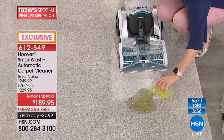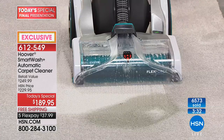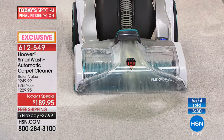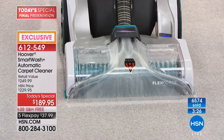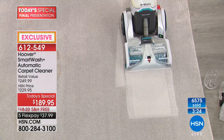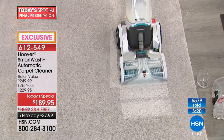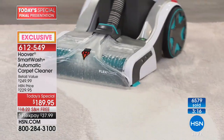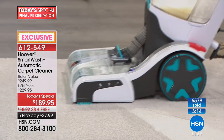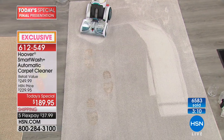But if you bought it for the extraction alone, you know very well that could have even been the color of something Captain or a four-legged family member might deposit in your carpet. So you don't have to worry about a trigger. You don't have to worry about, am I putting too much solution down? Am I putting too much water down? Am I using too much water in the rinse cycle? This calculates everything for you.